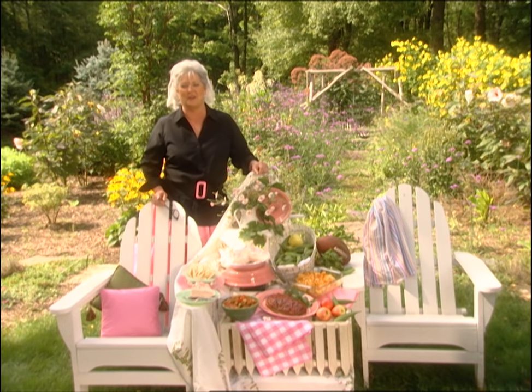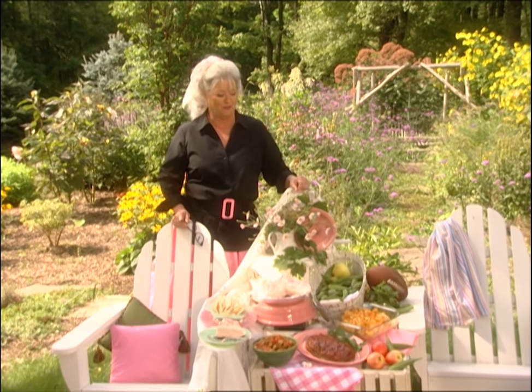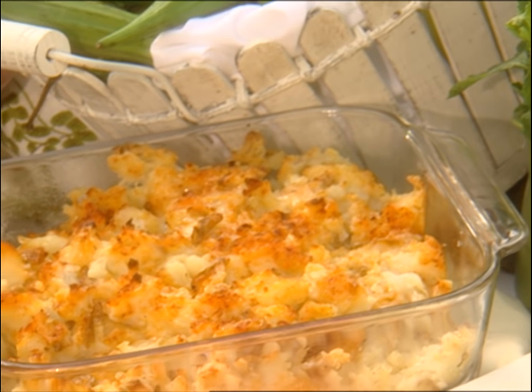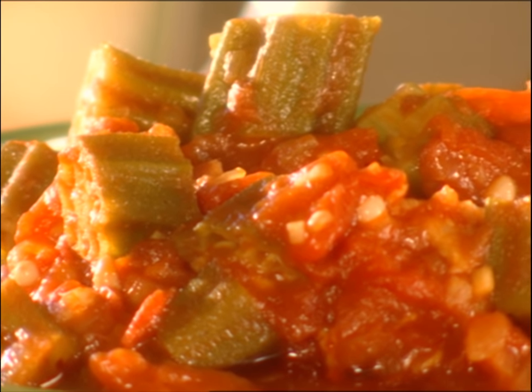I hope y'all have had fun with me today, going back into the past with some fun old meals from the 50s and 60s. I hope you'll love my Aunt Peggy's meatloaf and the cottage potatoes and Bob's peppermint candy pie and the peppermint bark. And of course, my okra and tomatoes.